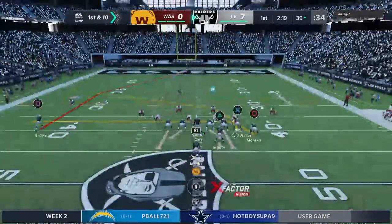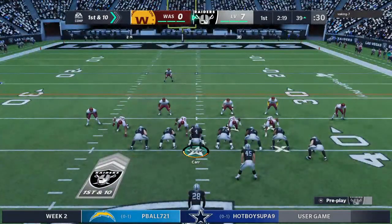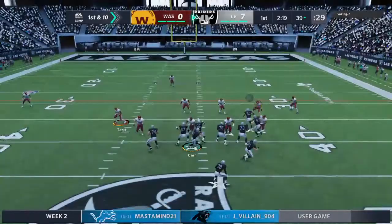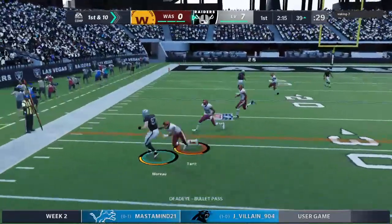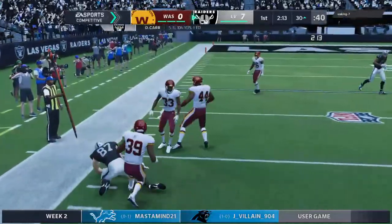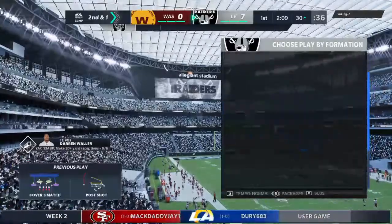Why? He scrambles and picks up a first down. But what else does he do? Protects himself by sliding and avoiding the big hit. Double plus, big-time play. Carr completes it, and this will leave him a yard short. Nice pickup of 9 yards on first down.